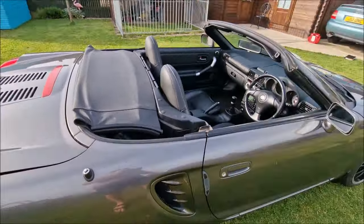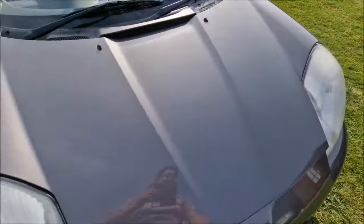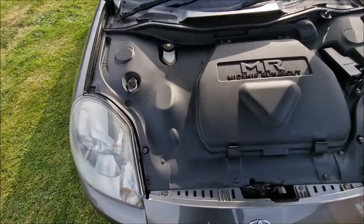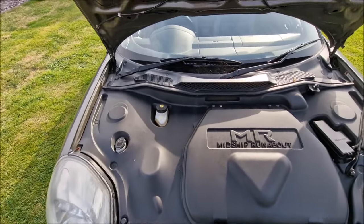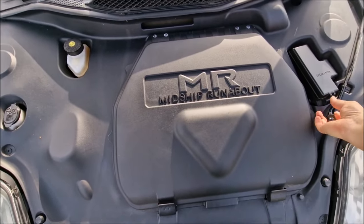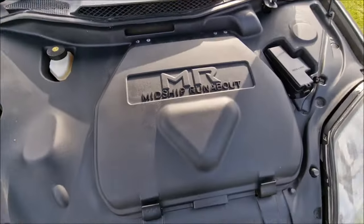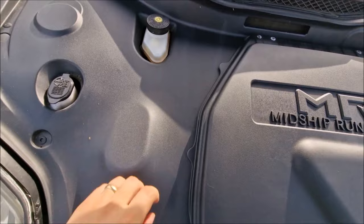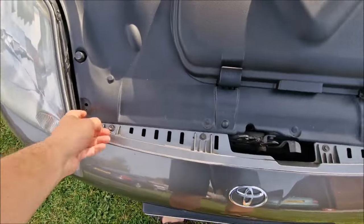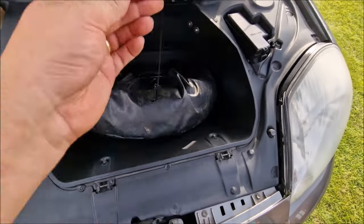We will look in the boot or the front first and foremost. And this is where I wonder how to do this. Here we go. This is under the frunk. MR, midship runabout, which is what it stands for. I will put this peg in and then we'll have a look under here. And under here, it's mainly quite plasticky. Scrivets held in place. There's one missing here, but that's not a major issue. And under here is your little cubby hole area.